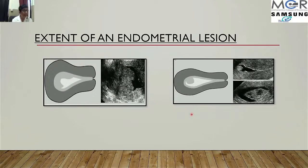It is important to know whether the lesion is focal or diffused, because accordingly further management is planned. If it is a focal lesion, we can do hysteroscopy and take biopsy from that area. But if it is diffused, we can do directly DNC and take biopsy from any part of the lesion. So it helps the referring gynecologist to plan.